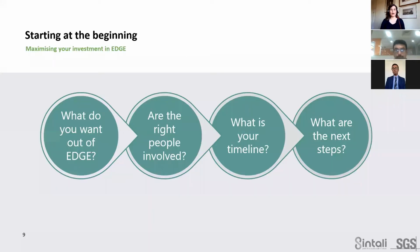To talk about workflow, to talk about process, we need to first of all go right to the beginning, to the point that you decide you're going to go for EDGE certification. Because the choices that you make right at the beginning of your process are the choices that affect how you're going to go through the process, how quickly and how effectively you're going to do it.